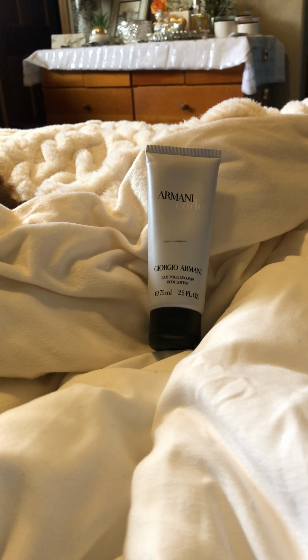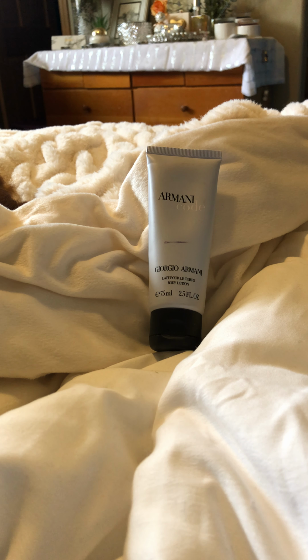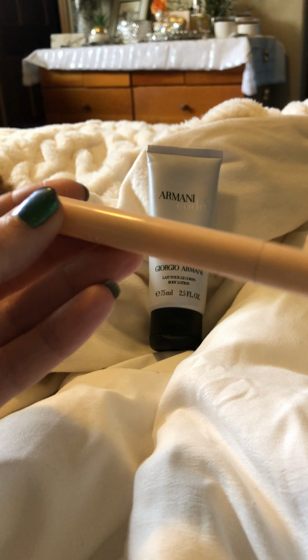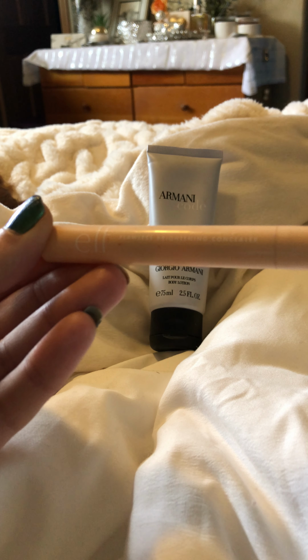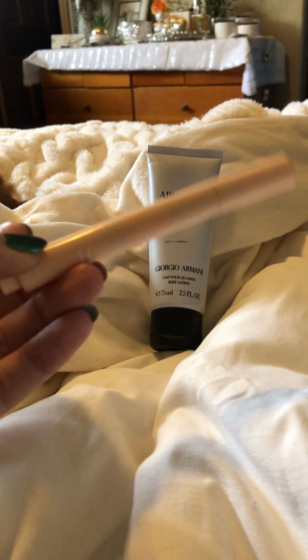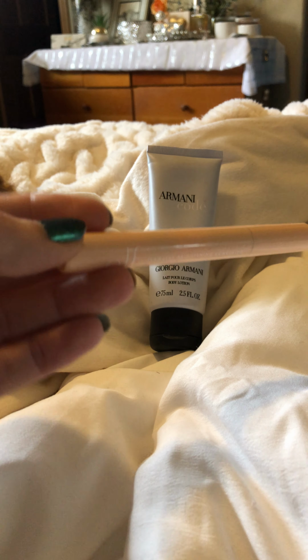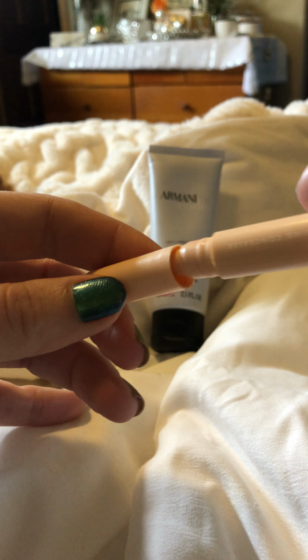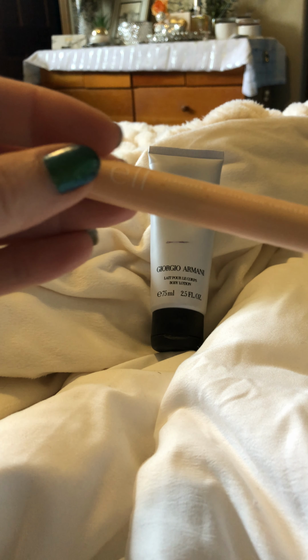So the next thing that I had here was my e.l.f. concealer. This is one of those clicky concealers. This is the e.l.f. Flawless Brightening Concealer, and I chose this for disappointment because this really doesn't do much of anything for me. I'm still struggling with trying to figure out how to use this. Right now I'm actually using it to cut my creases, but it'll take forever to use if I only use that.